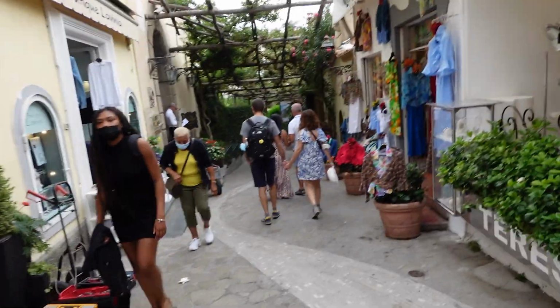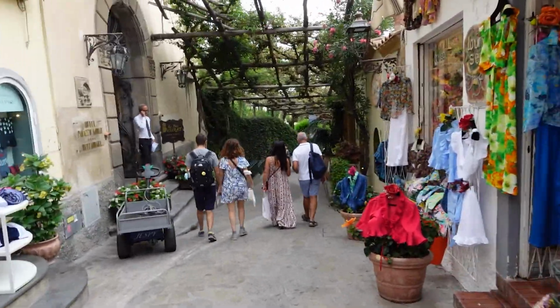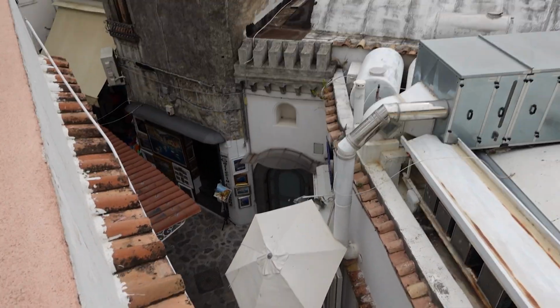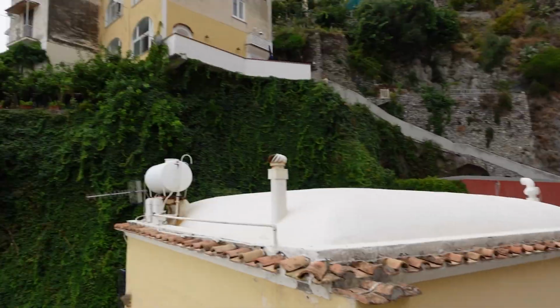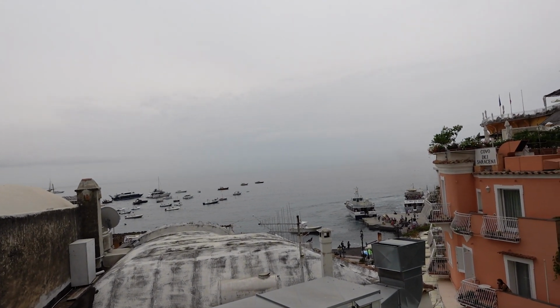So the city streets of Positano actually look very good, I have to say. I like this place with all the green. And we finally arrived at the church after like an hour of walking. I'm gonna try to fly the drone and look at the view right here. It's so narrow. Look at the streets down there, everything is crammed up. It's pretty, I have to say. Now I see why people love this place.